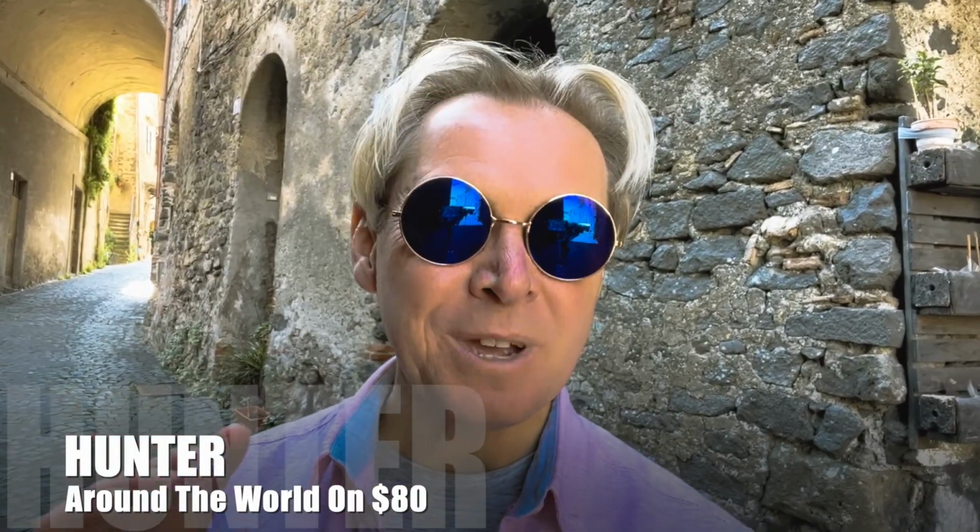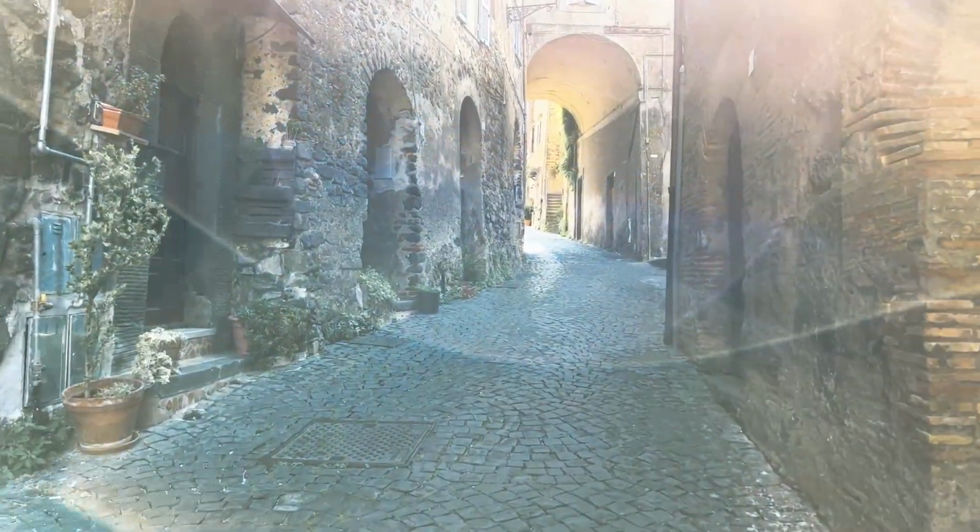Of Bracciano, Italy. These laneways are around 500 years old. We're going to take a look at these stunning areas. Every time you turn a corner, there's a new scene, a new photographer's paradise.